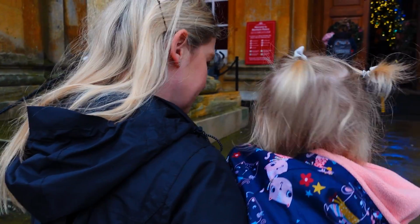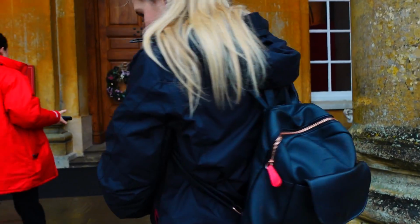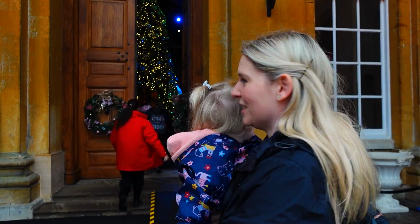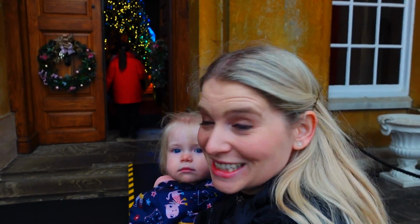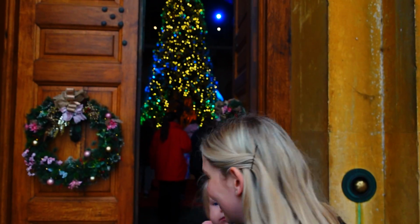Okay, so here we go. We're going into the palace through these giant doors. Sienna is very excited by all these Christmas trees. It's huge. That is an absolutely massive Christmas tree. It looks beautiful, doesn't it?